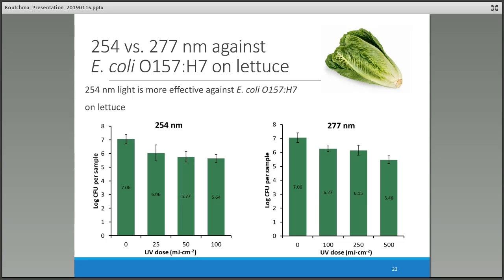So in here, the first results, we can see that 254 nanometers light was more effective against E. coli. And actually, this is logical. If we recall the germicidal action spectrum of E. coli, it has a maximum sensitivity to 259 nanometers.